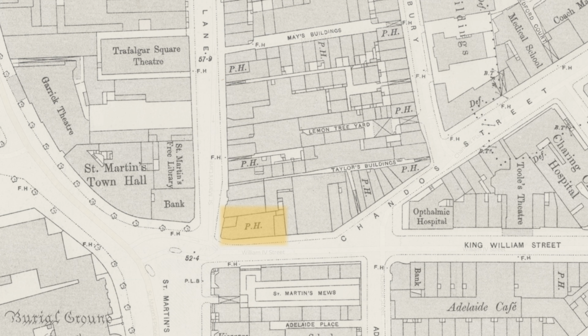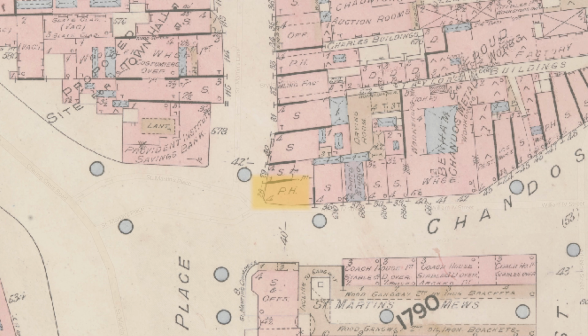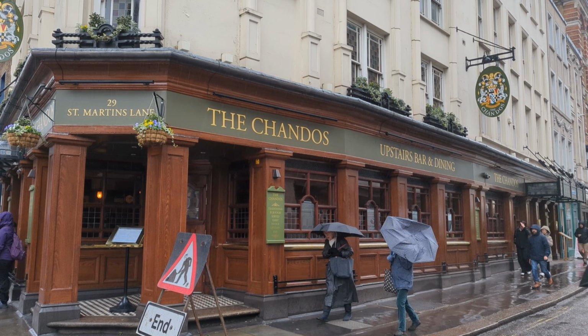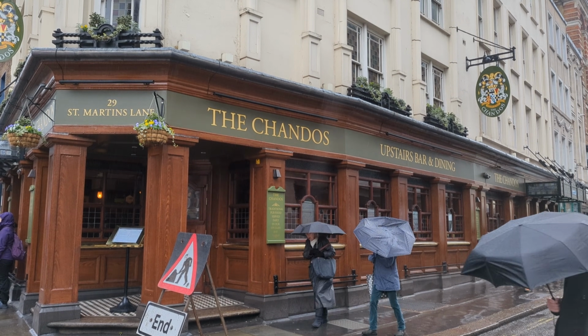You can see a public house on this site very clearly marked on the Ordnance Survey map of the 1890s. And it seems throughout most of the 19th century this corner building would have had the address 28 St Martin's Lane. You can see that quite clearly both on the 1799 map from Horwood and also Gode's 1887 map. The exterior today has a ground floor frontage in wood. I think that's a relatively modern addition. It looks quite new, the wood, and if you look back to London Picture Archive photos from the 1970s, you can see it had a tiled exterior.